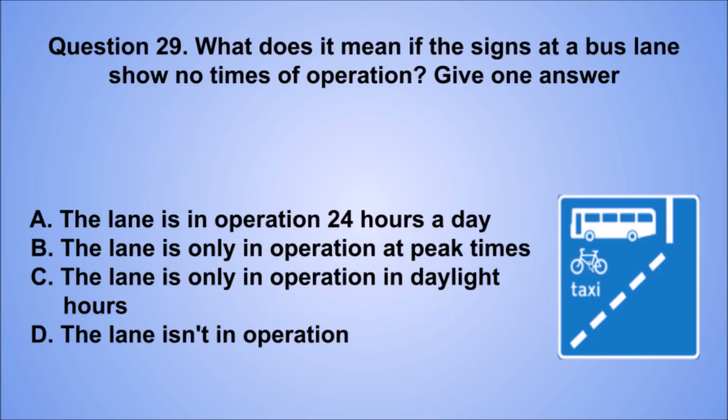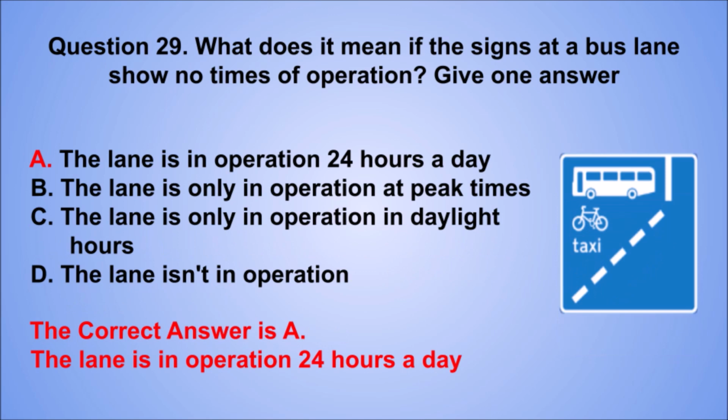Question 29. What does it mean if the signs at a bus lane show no times of operation? Give one answer. A. The lane is in operation 24 hours a day. B. The lane is only in operation at peak times. C. The lane is only in operation in daylight hours. D. The lane isn't in operation. The correct answer is A.